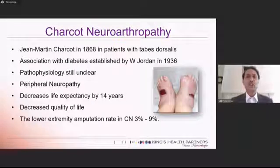So Charcot neuroarthropathy, again, just to recap the history regarding this very intriguing pathology, even though Jean Martin Charcot described this condition in 1868 in patients with tabes dorsalis, it was not until 1936 when Jordan found the association of this particular condition with diabetes. And it has been a long time, but we are still not very clear on the pathophysiology. But we know that this happens to those people who have peripheral neuropathy, not just from diabetes, any condition that results in peripheral neuropathy. Now, diabetes is the leading cause of peripheral neuropathy.